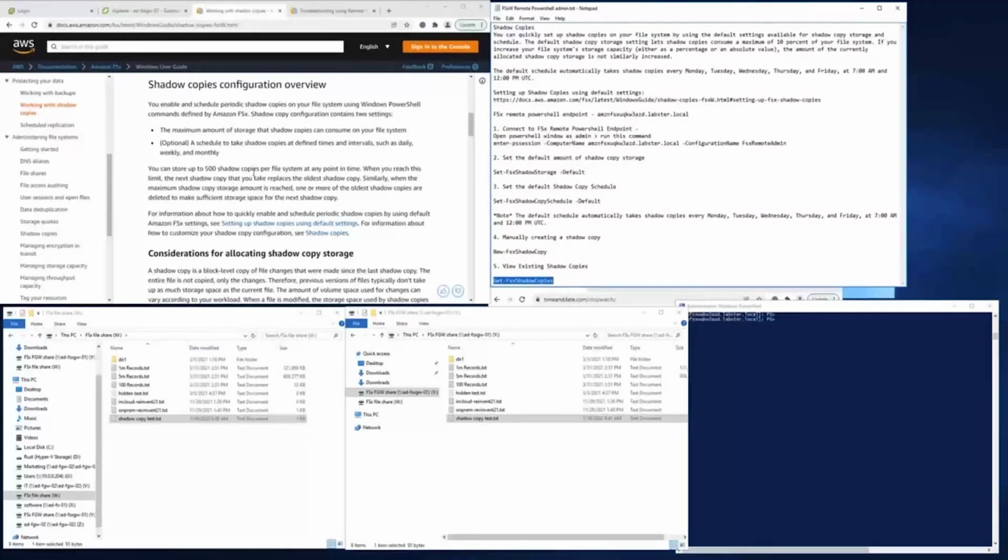So one of the first things I typically recommend doing when you create an FSx file system is to figure out your data protection strategy. So likely you want a combination of backups. Again, I recommend managing that through AWS Backup. It gives you long-term retention options and some other things there. But enabling shadow copies as well.